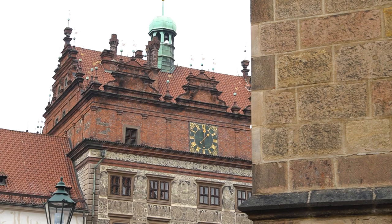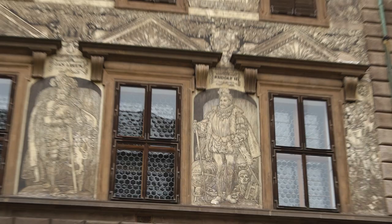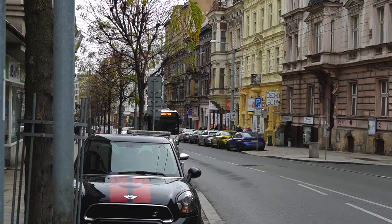This beautiful Renaissance building is the town hall. You can find the portrait of Rudolf II among its beautiful graffito pictures. Because he lived here during the plague epidemic in Prague. So we could say Pilsen was the seat of the Holy Roman Emperor, just like Prague or Vienna was, but for a shorter time. Alright, let's explore the rest of the city center.